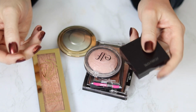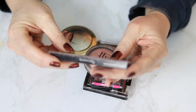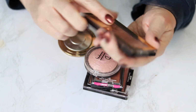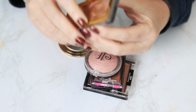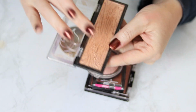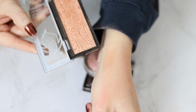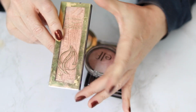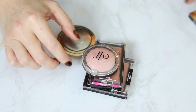So while I love the highlight, there's no need to keep two. I have a few of these Wet n Wild, and I think they are the limited edition highlighting bar. I think that this one is Fire. It is a beautiful highlight. I just found that when I was going through all the ones that I have, this is the one I was reaching for the least, so I decided to declutter it.